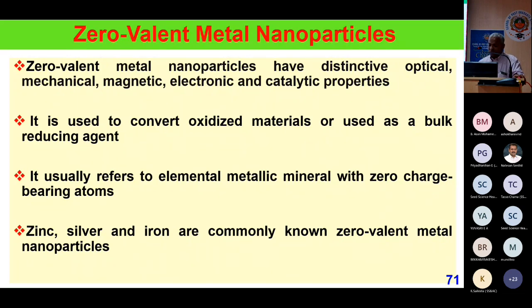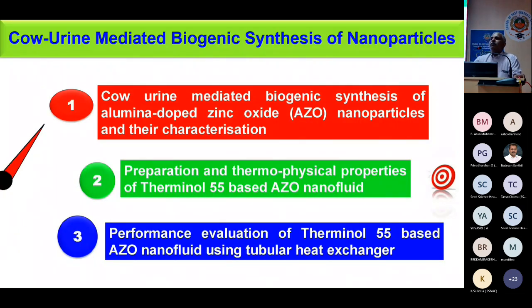We have also synthesized these metal nanoparticles. One of the interesting methods of synthesis: you might have heard about a lot of plant metabolites being used for synthesis of nanoparticles. We have used cow urine, very beautiful because it has urea, which is a very good reducing agent, and it has peptides. So a lot of things which can be used as reducing agents are there for the green synthesis of nanoparticles. Has anybody tried green synthesis of nanoparticles? You can synthesize in your own lab. Doesn't require anything.